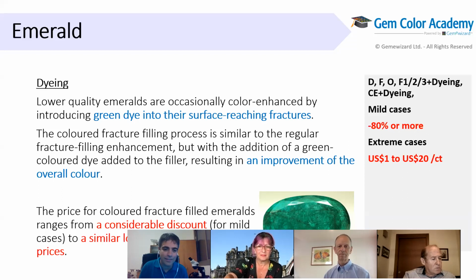We are taking the same oil, the same filler that we use to penetrate into fractures, but now we are mixing it with green dye in order to not only improve the clarity, but also the overall color of the gem. And this is, of course, something less acceptable in the market, and usually buyers demand a considerable discount. Let's say 80% down if we are talking about mild cases, meaning an emerald whose color was just intensified. And if we're talking about extreme cases, like this gem here in the picture, it could get up to $1 per carat.